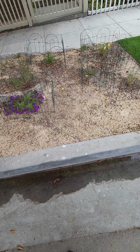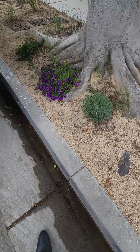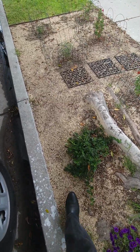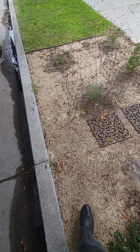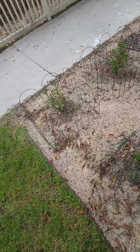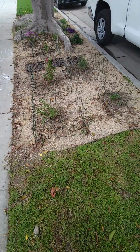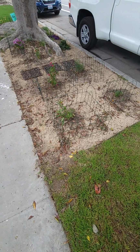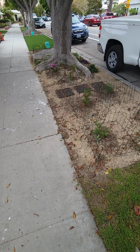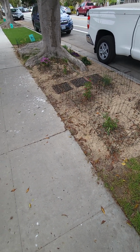The watering out here is probably all done by hand, because running a sprinkler system here would be ridiculous, and trying to do a drip would be even more of a hazard from the standpoint of tripping over tubing and stuff like that. So the owner is probably watering this plant material by hand. And once it's established, it's fantastic because it's drought tolerant plant material, and it doesn't need that much water. We're here close to the beach, so you have a certain amount of moisture in the air.